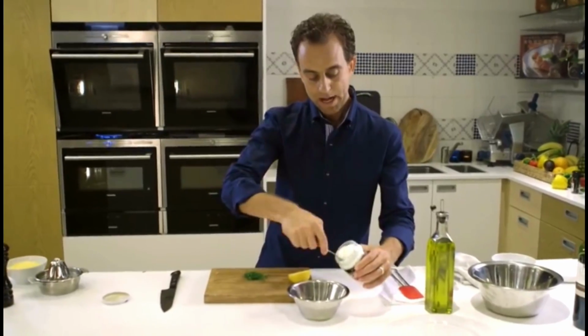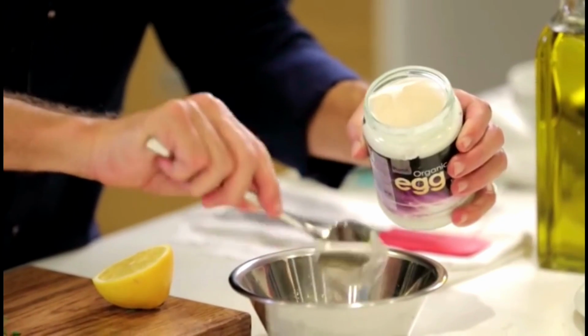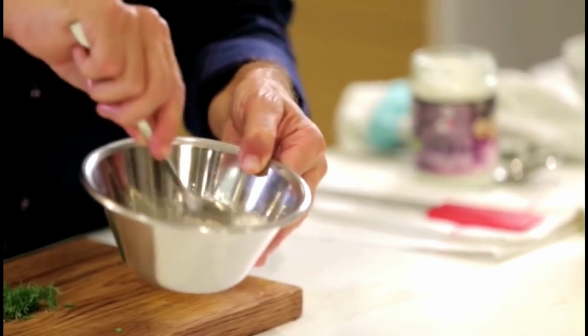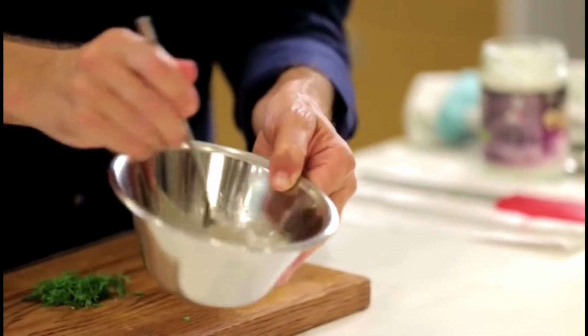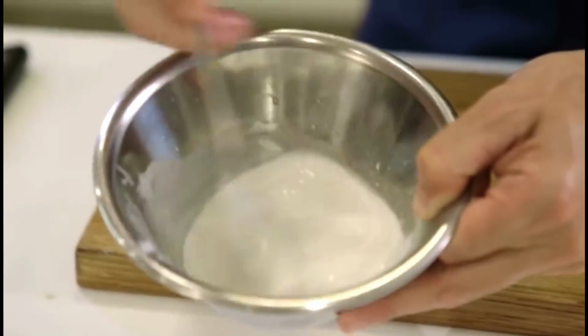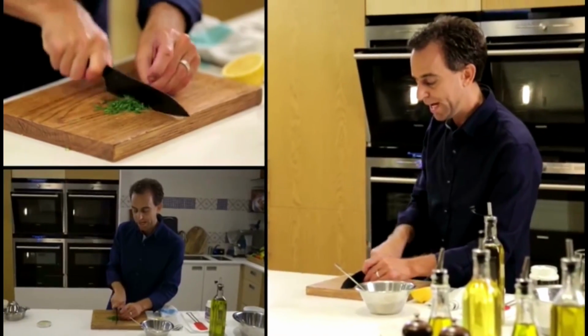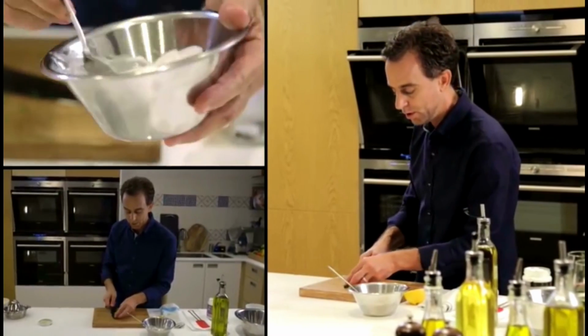Add a small amount of this here. Basically, the plant mayonnaise and lemon combination is making like a vegan sour cream. And now I'm just gonna add a little bit of fresh minced dill. You'll experience this burst of flavor once you add the dill into your vegan sour cream.